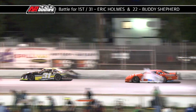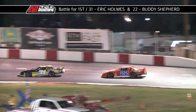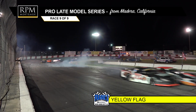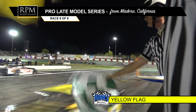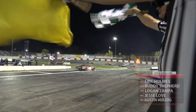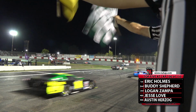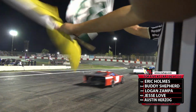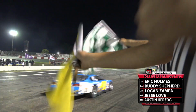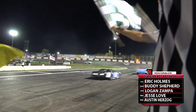Down the back straightaway, through turns 3 and 4, and you know what? Eric Holmes, I think, is going to lead them there as they're crashing in front of him. This is a wild night here at Madera Speedway, and we see the yellow checker that's going to bring us to lap 100. And like I said, you would have thought that was for the big money. Yep. What a run there by the 31 car of Eric Holmes to lead them into that lap 100 break.